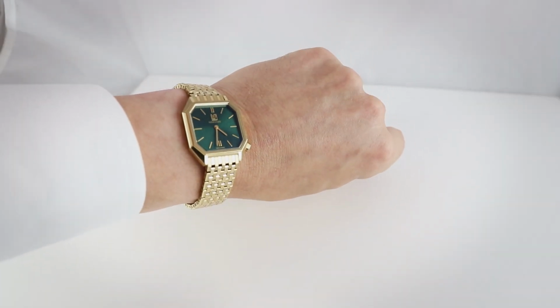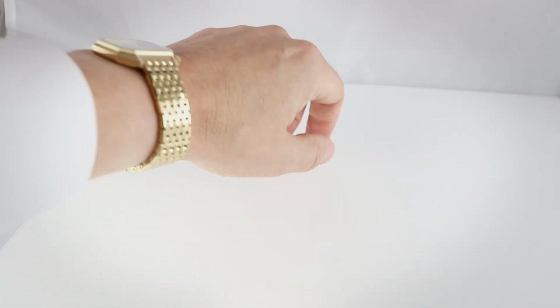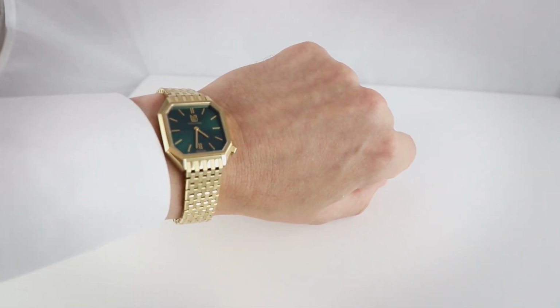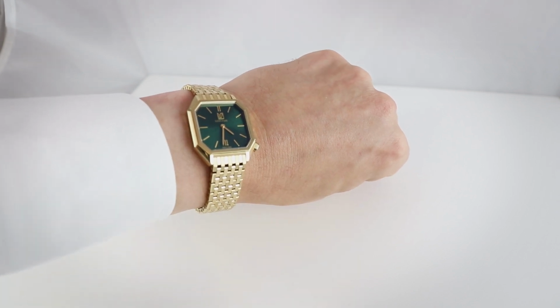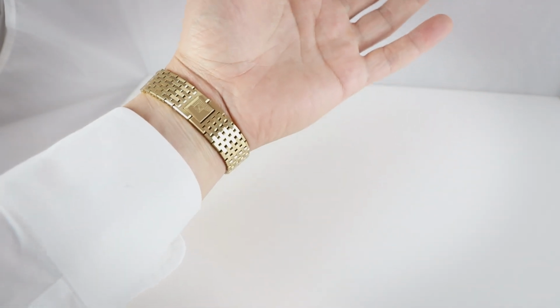And I was wearing this yesterday evening in a restaurant. I met friends. Nobody commented because it goes nicely under the shirt cuff, but I felt a bit like a part-time mobster with that thing on. Really, really nice. It's a bit like a prop from one of your favorite movies. Just a nice impression, just the nice look.